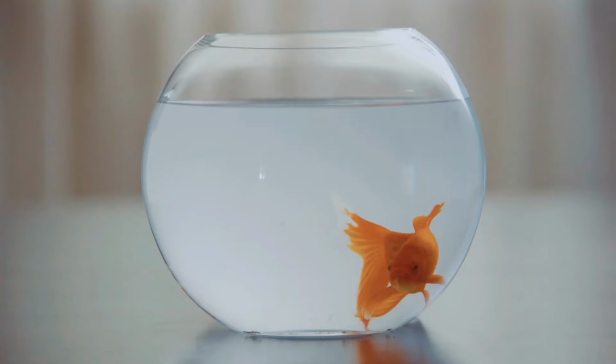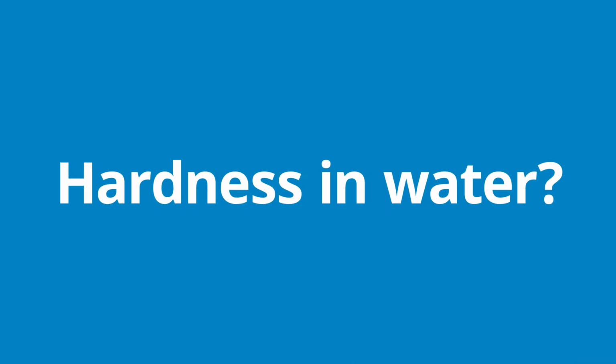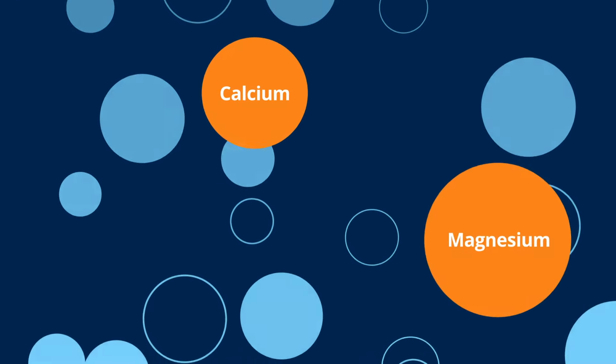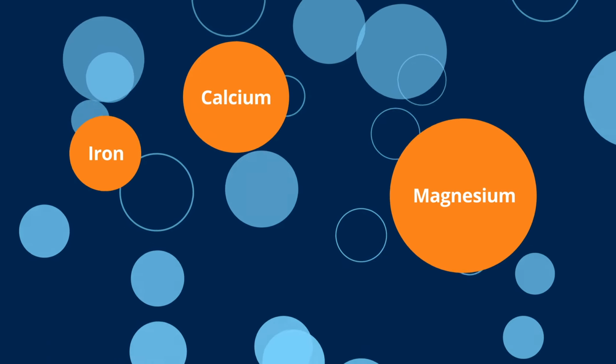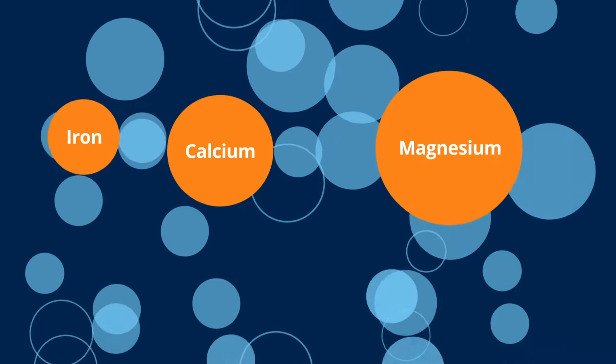Hard water? Soft water? Isn't all water the same? Hardly. What is hardness in water? Hardness in water can indicate high concentrations of dissolved calcium, magnesium, and other undissolved minerals, and large amounts of these minerals in your household water can cause problems. Depending on where it's sourced, some homes may have harder water than others.